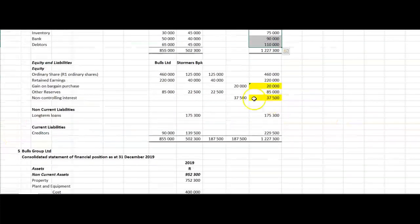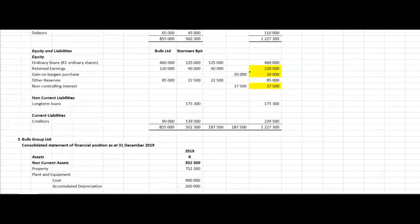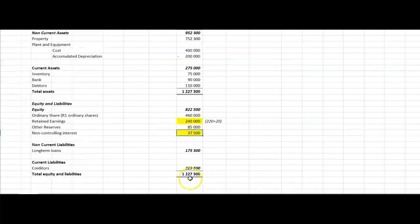Equity. Now remember, for the equity, it's going to be only that equity of the Bulls, because we have at acquisition date eliminated the equity of Stormers. There you can see we've eliminated that. So the only remaining items there was the 460 of the parent, the 220 of the parent and the 85 of the parent. But then we have added here the gain on the bargain purchase and the non-controlling interest. Now that gain we said is profits, so we have to add it to our retained earnings. So our retained earnings on consolidation is going to be 240,000, the two of it together. Other reserves is that total, and then we also brought in here the non-controlling interest of 37,500, which is that one. Long-term loans was 175,300, and then creditors 229,500. So in total, our statement of financial position is balancing on 1,227,300.